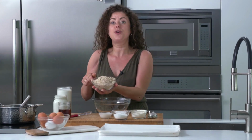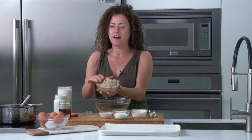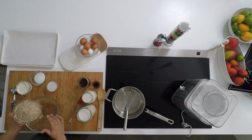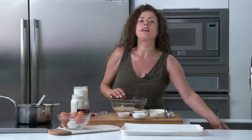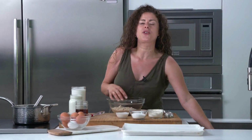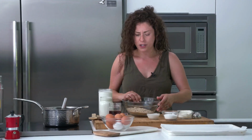I have 2 cups of ground hazelnut here. If you didn't want to use ground hazelnuts, you could use ground almonds or even ground seeds, like a mixture of flaxseed, hemp seed, sunflower seeds. Cashew ground also works. Or if you don't want to use nuts at all, you can actually just use regular or gluten-free flour in this mix, but it won't taste like a Ferrero Rocher.